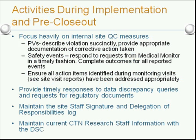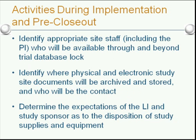During implementation and pre-closeout, you want to focus again heavily on internal site QC measures. You want to provide timely responses and you want to maintain your documentation. During implementation and pre-closeout, you can also, like I said, identify appropriate staff and identify where your physical and electronic study site documents are going to be archived and stored.